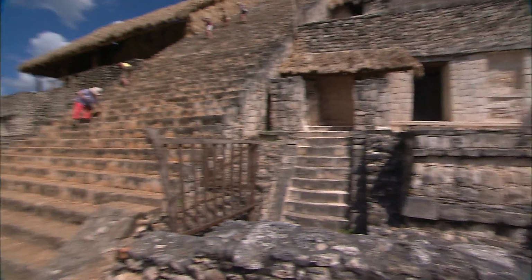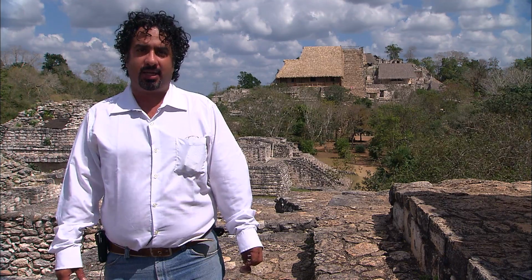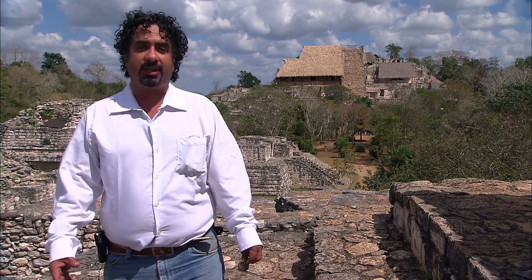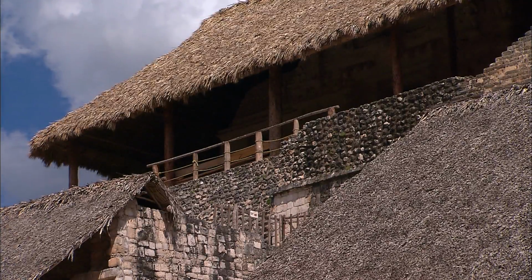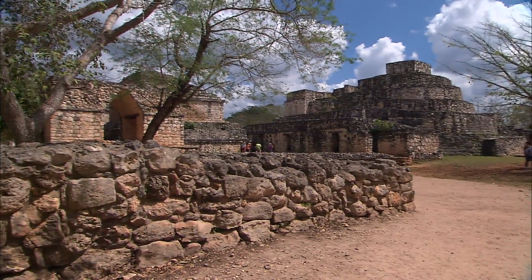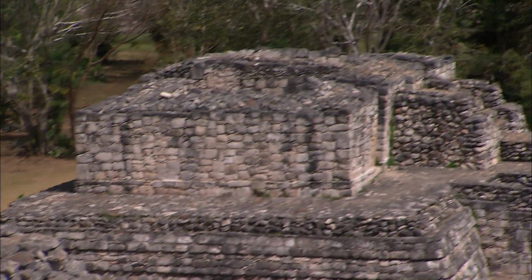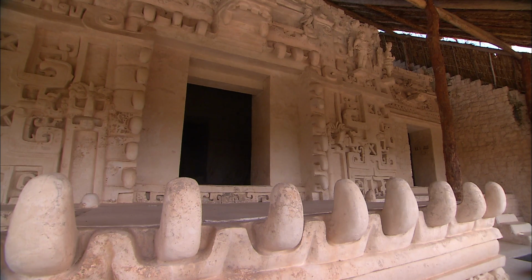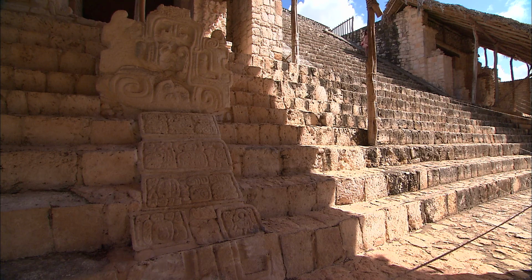Arturo Castaneda is well acquainted with the history of the site. It was one of the last cities founded in the peninsula of Yucatan. It's considered as important as Chichen Itza in its time. Now the highlight of this place is that we now know the name of this archaeological site. Probably it is Talol. According to the experts, the translation of the Mayan symbols gives the Mayan name of this city as Talol. Ekbalam is the name given by the archaeologists when they discovered it, which means in the Mayan language a black jaguar.